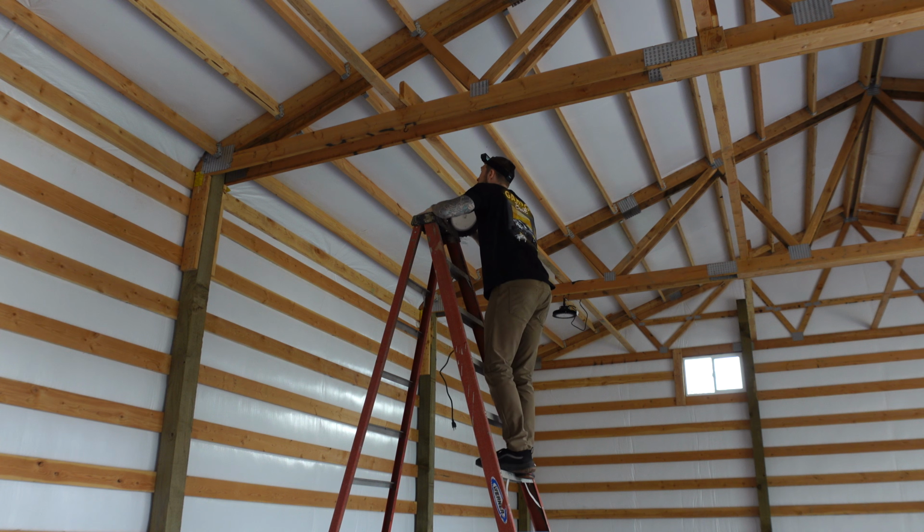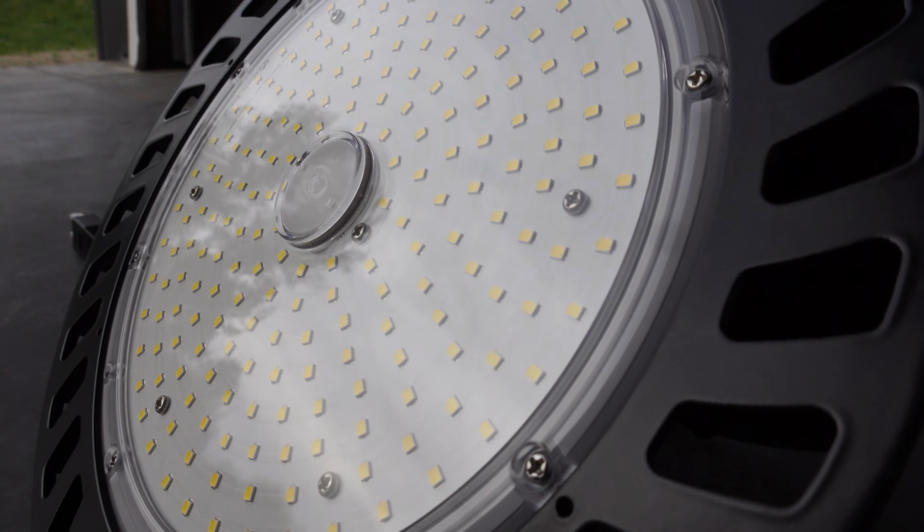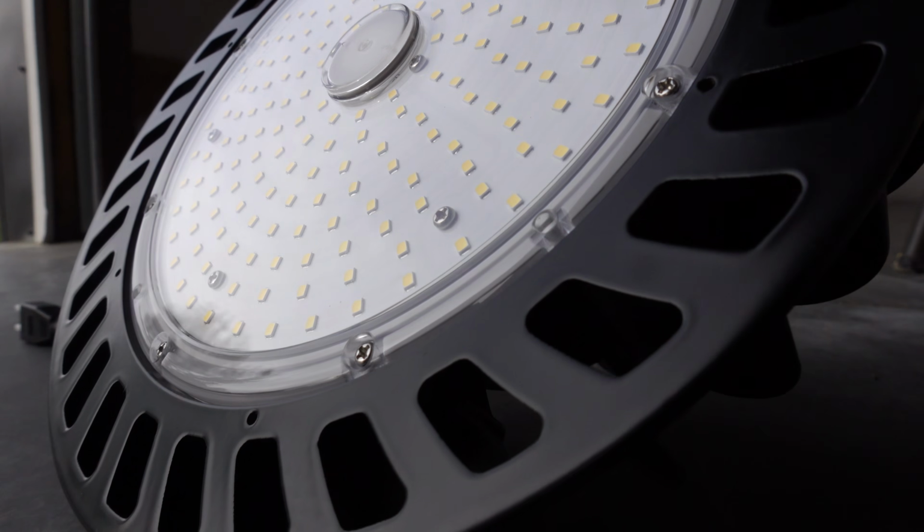After I got the floors done, I got started on the lights because I really wanted to be able to work in my shop. I wanted to move in and start working on my Land Cruiser. Now, keep in mind, I still don't have power, so I'm running everything on extension cord power at this point.